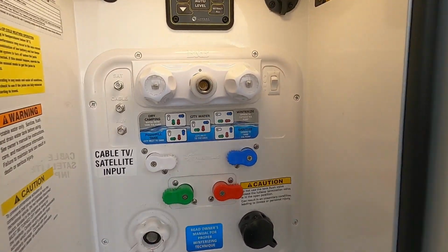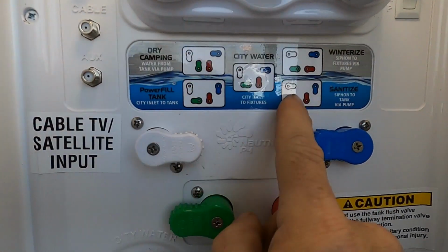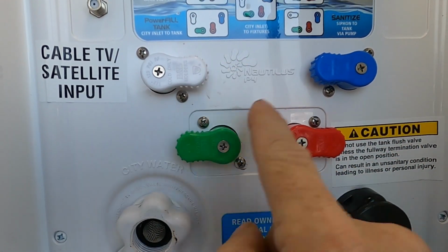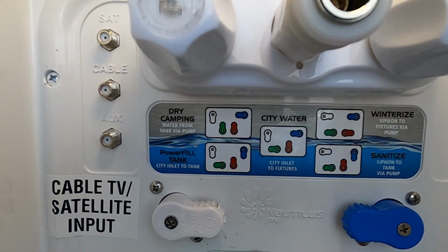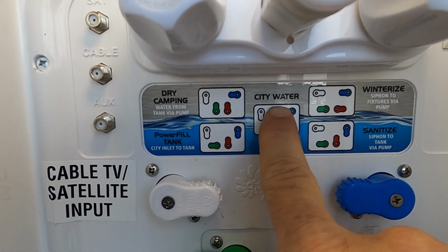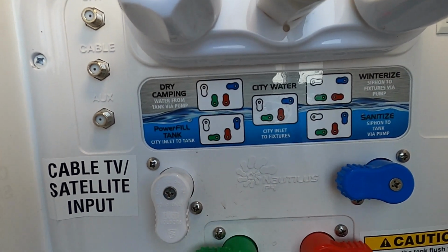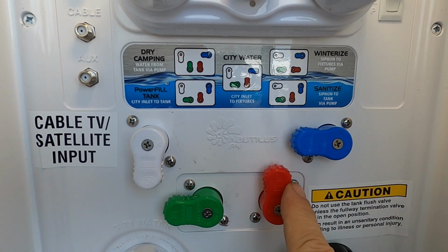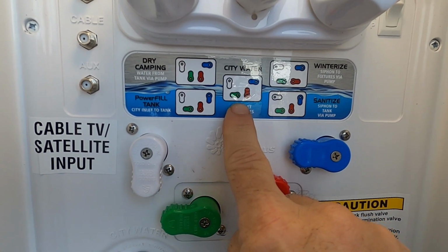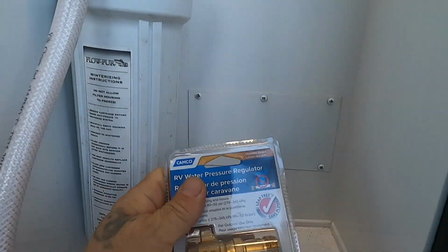Docking station, again, underneath your hoses here, you see 4 levers and instructions on how to set them. At campsites, we are going to hook up to city water. We're going to put white down, green to the left, red up, blue to the left. Now we match this.